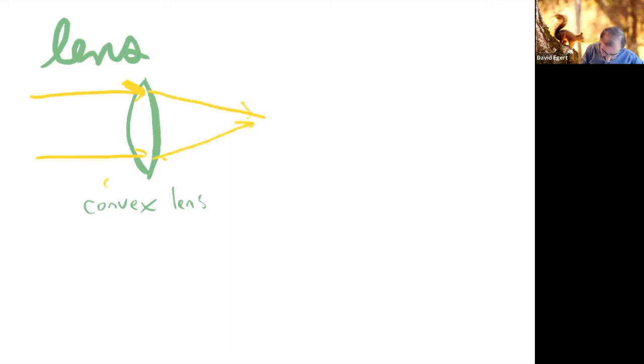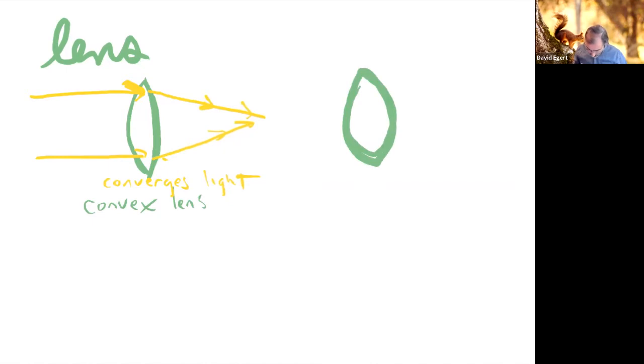If I have a lens that kind of bulges out on either side, we call that a convex lens. And a convex lens bends light inward. Like if I have my light rays coming in, they are going to get bent, so we call this converging, because the light rays get bent inward. The more fat the convex lens is, the more the light will bend. If I have even more of a bulge, then the light rays will come in and they'll bend even more.